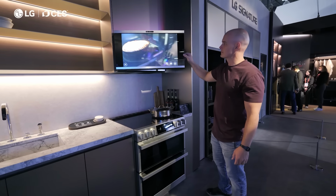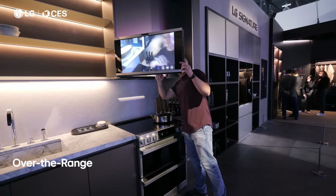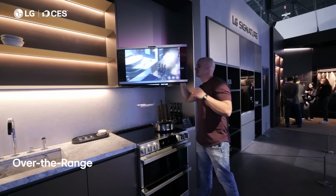If we were to create one of those recipes that our fridge suggested, we can watch the meals cook in real time because the microwave and the oven both have cameras inside so we can see that food getting cooked.